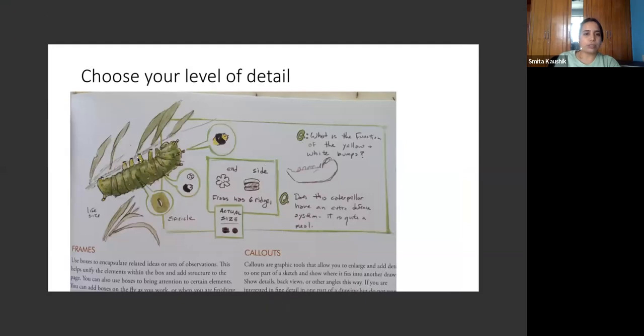Moving on, choosing your level of detail. You don't have to necessarily show all the detail on your sketch. You can also show smaller bits of your subject matter and show in the details. Now, the protrusions on this caterpillar, this artist has chosen to show here and not necessarily on this because then the sketch would have to be huge.